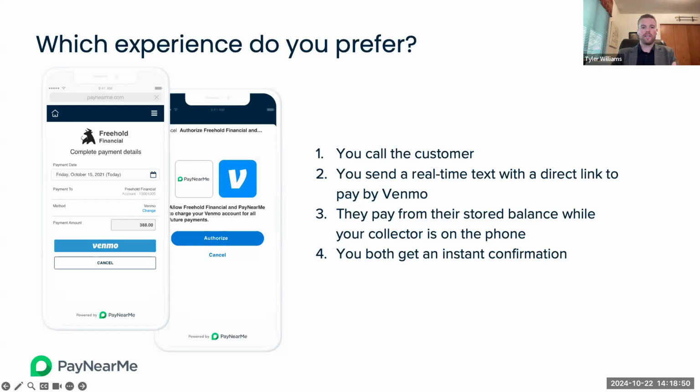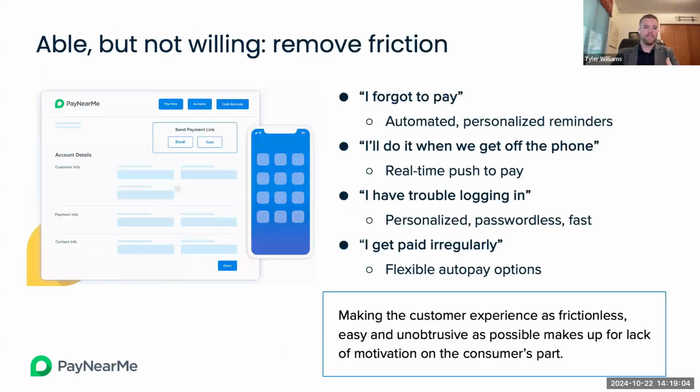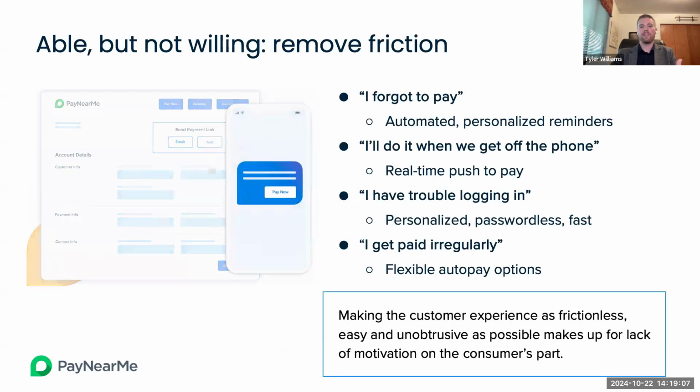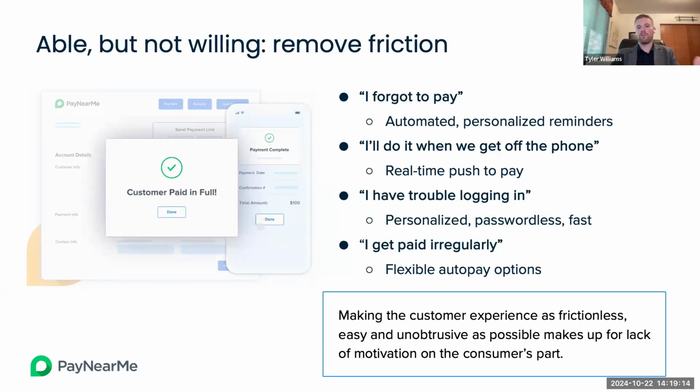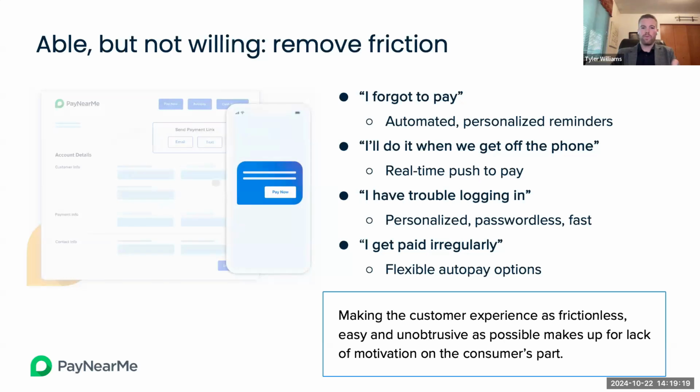So let's switch again to the upper left-hand quadrant. This is the customer that has the ability to pay, but maybe they lack the motivation or they're distracted. So a good indicator that you're dealing with this type of driver or type of customer would be you're getting questions like, oh, I just forgot to pay. I got the first notice and I set it down and just didn't pay it. I'll do it when I get off the phone. I'm having trouble logging in. Where is that invoice number that I'm supposed to type in? You get the point. The key with these customers is that you have to remove the friction.